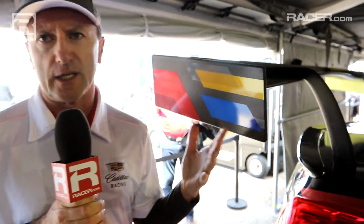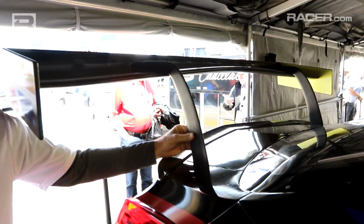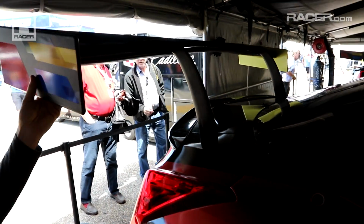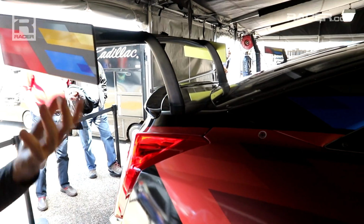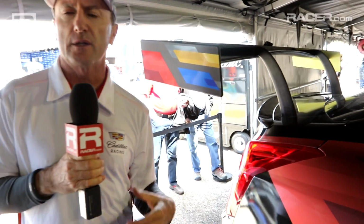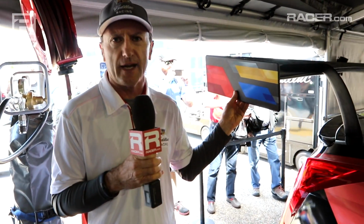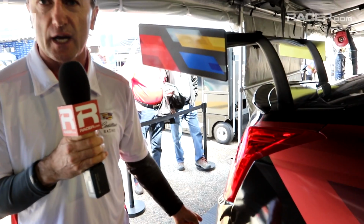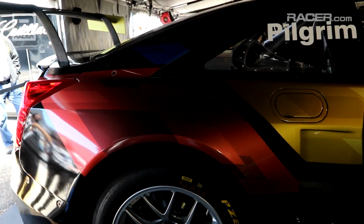GT3 cars and all the GT cars these days, even the GTS cars in World Challenge, have a wing. This one is a swan neck design, the way it comes up like that, and you can basically eat your dinner off it. It's so huge. But again, all the rules apply to all the cars, and these cars have some pretty good downforce. The wing helps here, the diffuser helps at the bottom, and it's definitely a feature on the car because I can't see out the back window with anything.